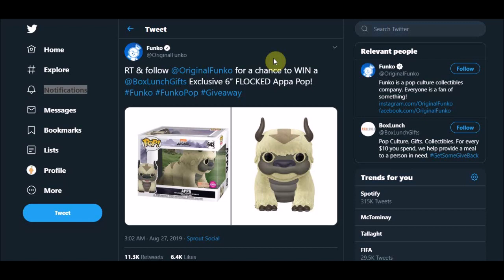What's the best way to describe it? It's going to have a bit of a texture to it, almost kind of fabric-y. It's meant to represent fur on a Funko Pop. They've done this before in the past. I think the Naruto Kurama one was flocked, and they do it in other ones to get across that animal-like texture. So that seems very, very cool.